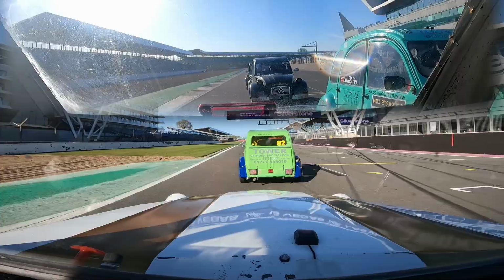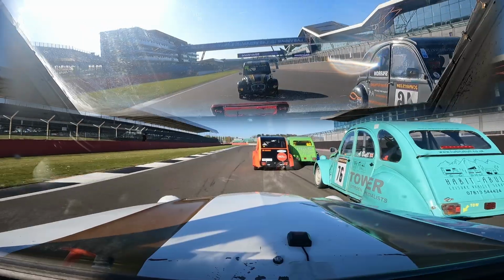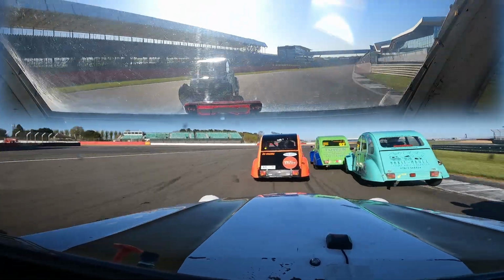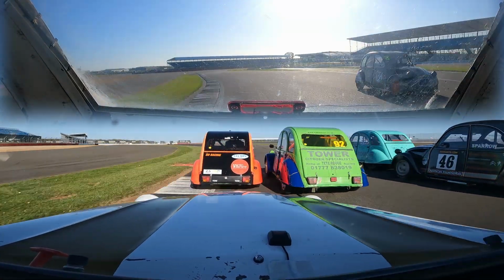Now things are going to get a little bit crazy as Brian Heary pulls out of the slipstream down the inside of Nick Crispin. Andrew Bull gets a nice side draft for myself, drafts up to the back of his teammate now, and it's now 2 by 2 by 2. Robert Dawson having a look from the back there, and Ethan Sparrow follows Andrew Bull there.